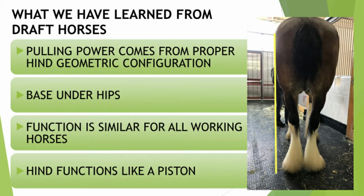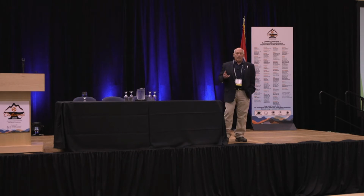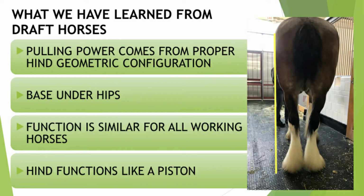So what we learned from draft horses, I've shod a lot of draft horses in my younger years, and there's a lot of confusion about how to shoe the hind end of a draft horse, and the show ring has turned it into a big fad. They've overdone what is actually a correct principle. If you look at this Clydesdale, we need to have the base under the hips. So that's the idea of a flare on the outside. That's the idea of a shoe that fits full on the outside for any horse. When a horse has a load up above, there needs to be a base to support it, and a lot of times that's neglected.